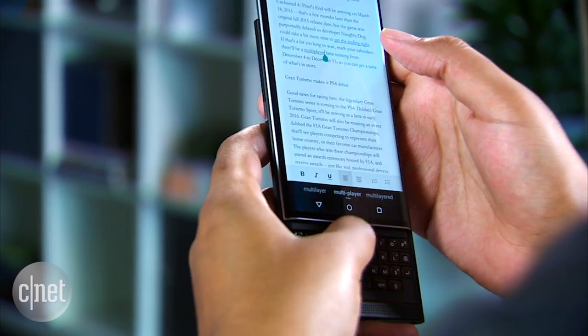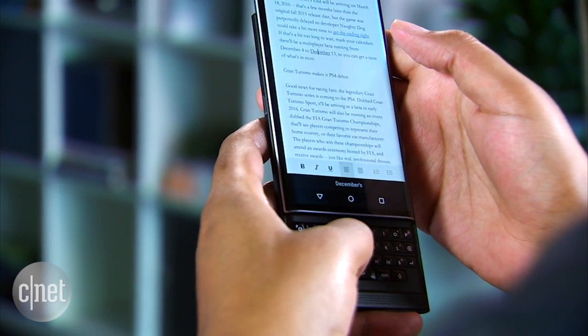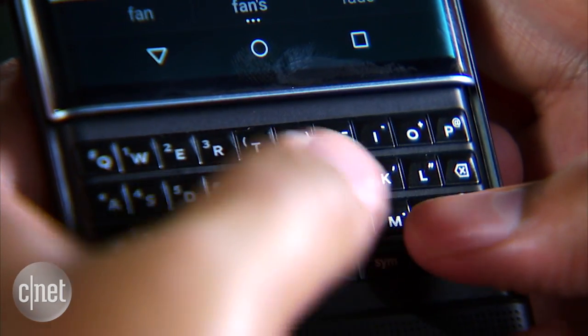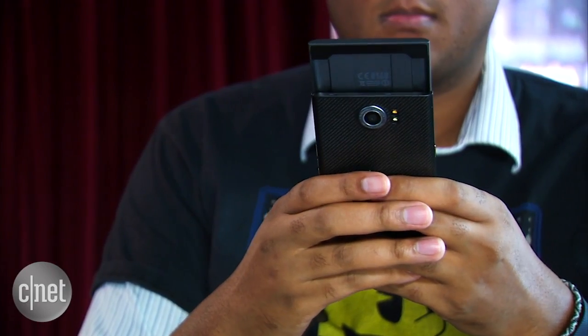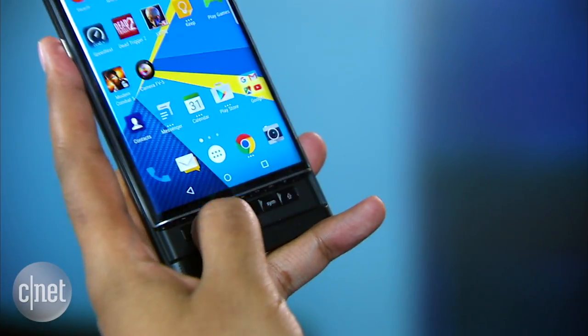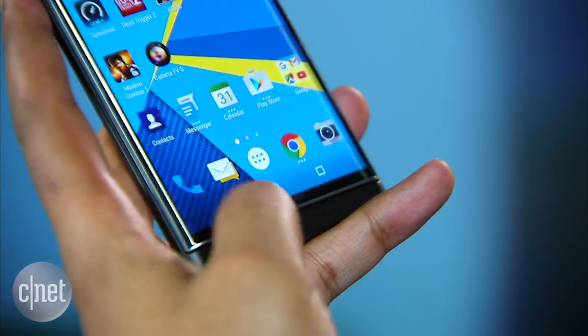But whether or not you need a physical keyboard on a smartphone in 2015 is still up for debate. A keyboard leaves you more room on the screen to see the things you're working on, and the physical keys are spacious enough to type on accurately. But the keyboard is also really narrow, and the sliding design can be a bit top-heavy, especially if you've got smaller hands.